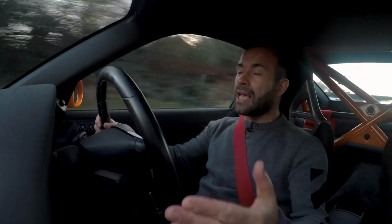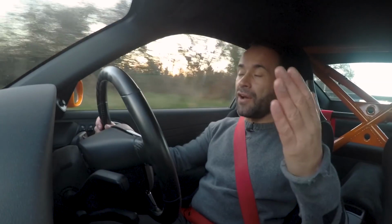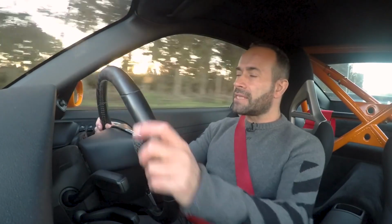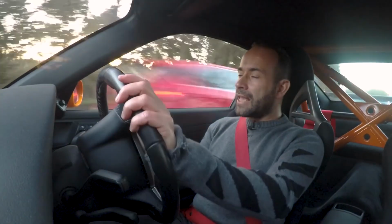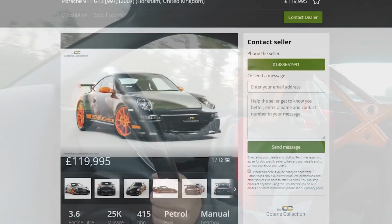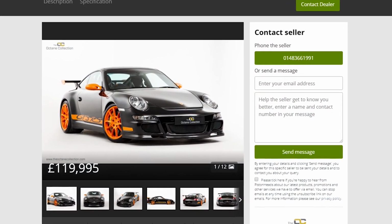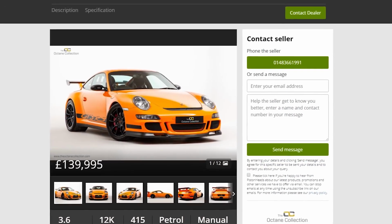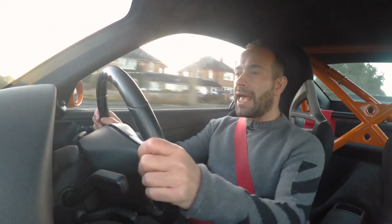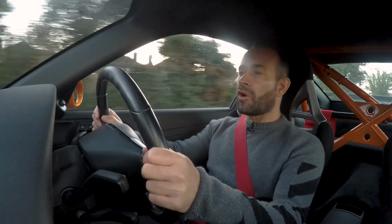So this is a naturally aspirated engine. It's only a 3.6. They brought it out to 3.8 and then finally 4 liters for my car over the span of about 4 or 5 years. Now, this car, I think, is fantastic value because you can buy a high mileage one. We're talking about 25,000 miles for about 120, and a low mileage one for about 130, 140. And it's really, really great fun. If you want a track car and you don't want to spend 400,000 pounds on a 4 litre, this is the perfect, perfect track car.